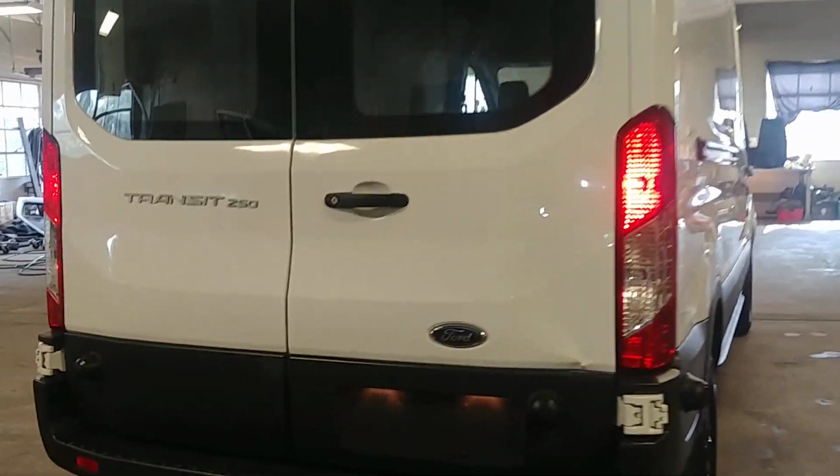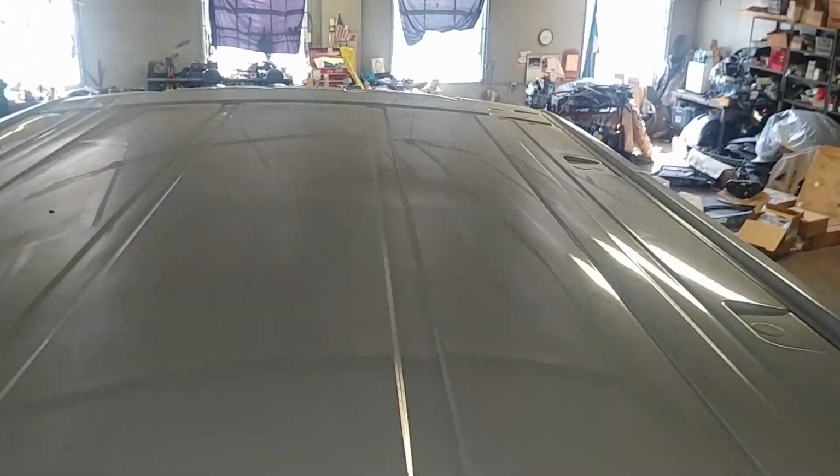Get the ladder. Let's see what we got going on up here. So it's a high top. Could be damage up here and there. Not that I can see. There's a dent right here, from there to there. The rest of it looks good. Yep, the rest of it looks really good.